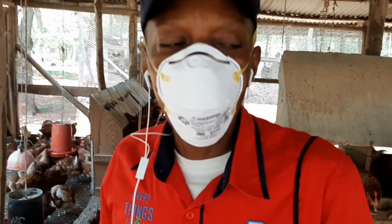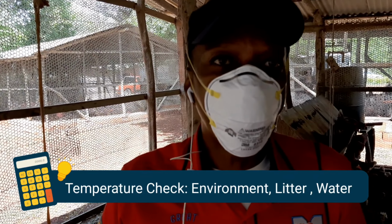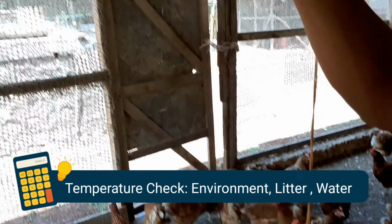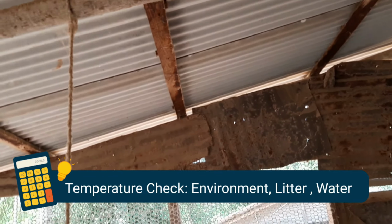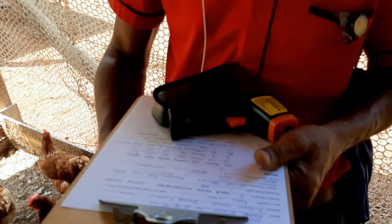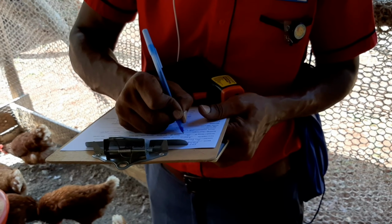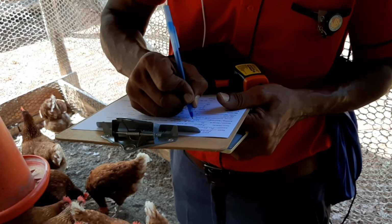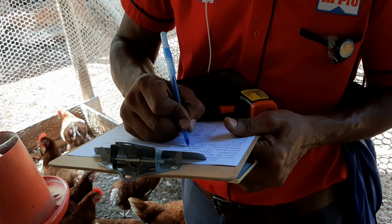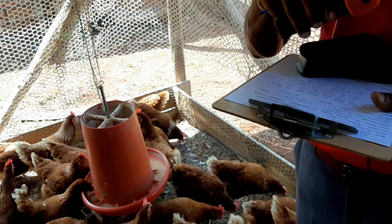We are going to check the temperature of the roof, the temperature of the water, and the temperature of the litter. So we use the temperature radar. We're getting 133 degrees coming off the roof right now. And the light, the lighting. For that little tiny screen there, it can't pick up. And the temperature of the litter now.